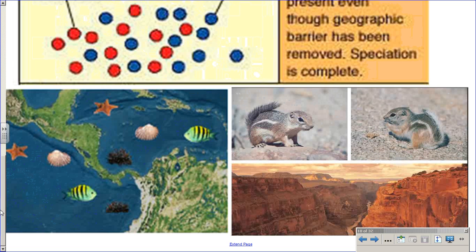Okay, and here's a good example. The image on the left, you guys, has the big peninsula kind of landform in the middle of two oceans. And in this image over here, this is the Grand Canyon. There are two different species of squirrels on the left and right side of the canyon. They look really similar, but they're not the same species. They can't make successful babies.